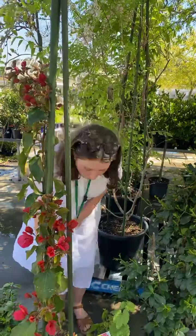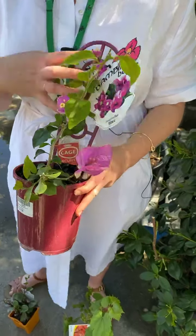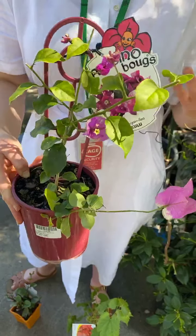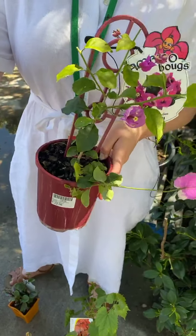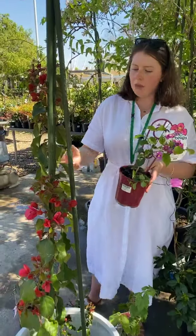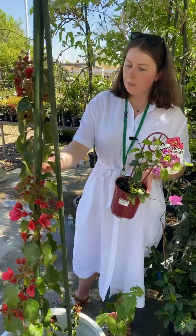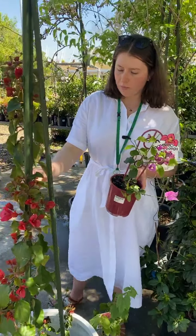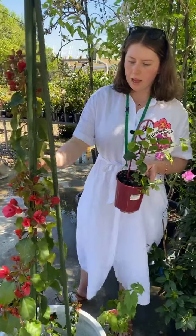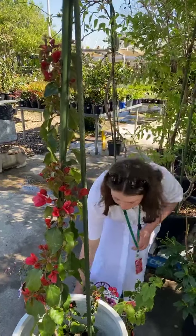But you can get dwarf varieties. Obviously they're going to be quite small to start with. So these are our Bambino Bougs, so they're a lot smaller. But they're going to get to about 1.5 meters compared to these guys, which will get quite large. So if you haven't got a lot of space, I'd recommend one of these. So they're putting on some nice green growth and the beautiful flowers that come in all different colors. But yeah, they will drop their leaves when it gets a bit cooler. But yeah, really nice hardy plant if you've got a really exposed site. So somewhere with a bit of wind and quite harsh sun.